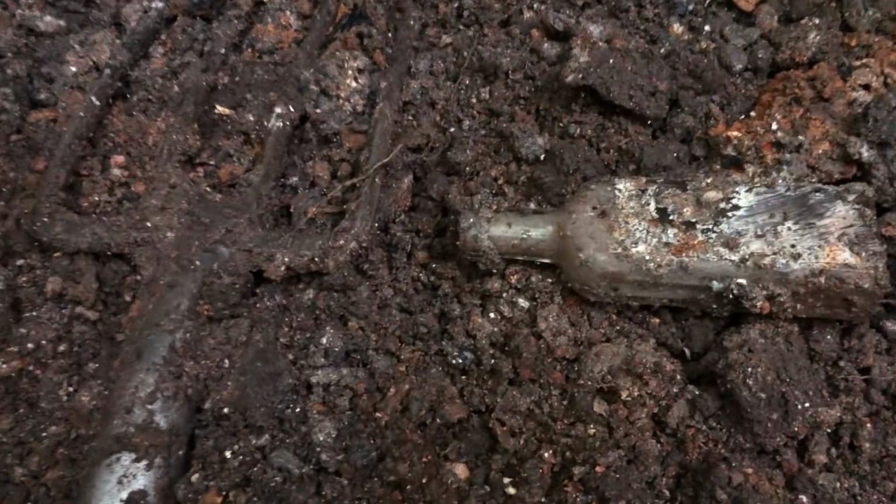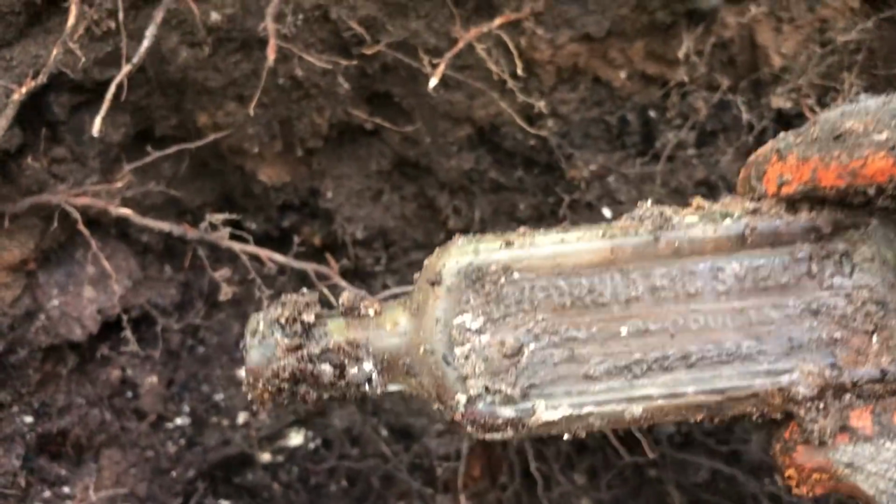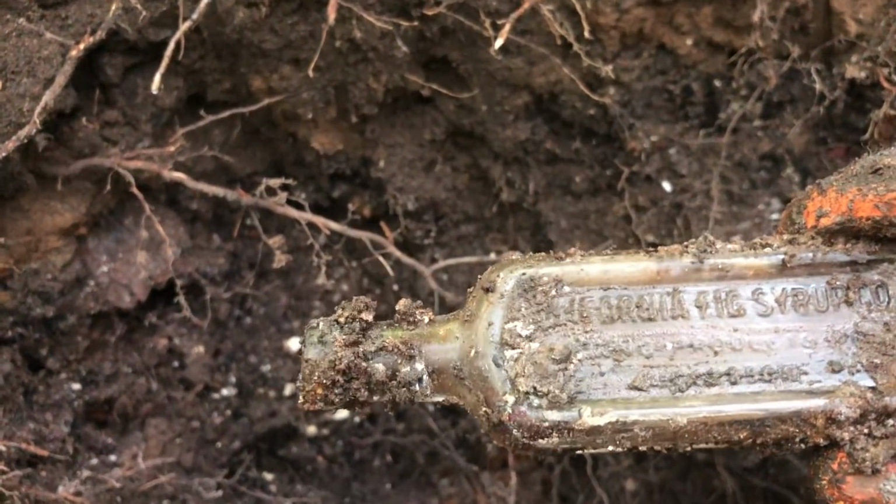I think this is just a California fig syrup with mush, sort of a label. Yeah, California fig syrup. Very common bottle, especially on this tip.